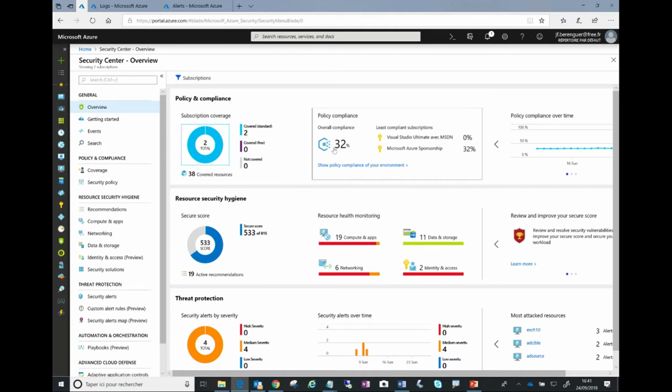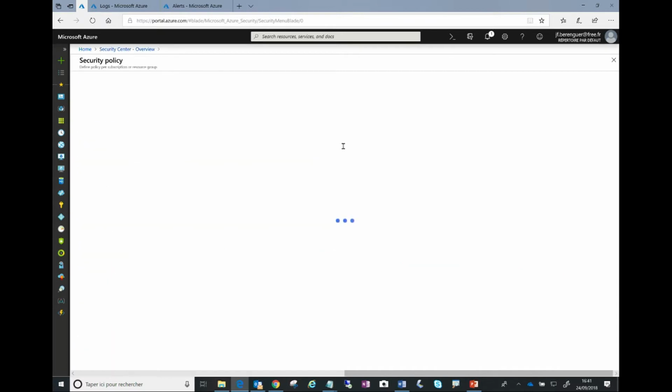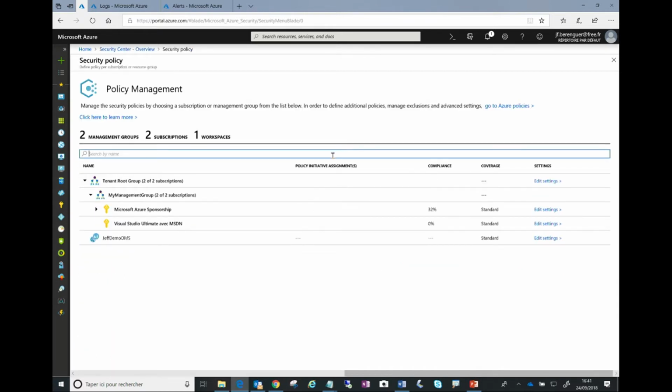The other indicator here is my score regarding the overall compliance. If I click on this number, I find my 2 subscriptions. You can see that they are in 1 management group. The management group allows me to apply policies from the top to all the subscriptions inside the group.